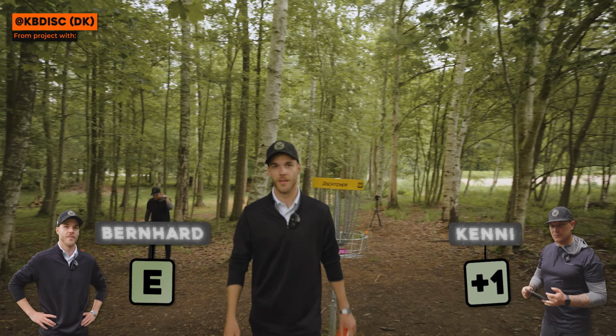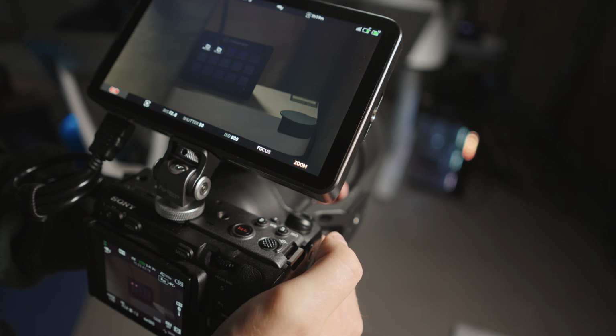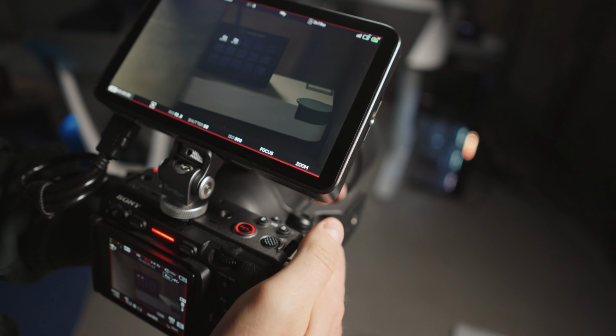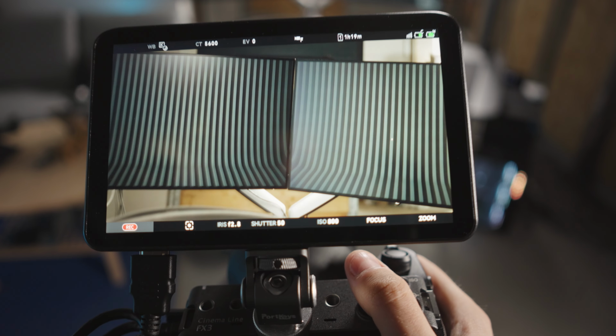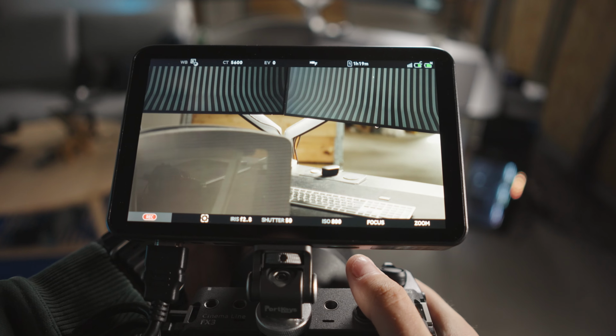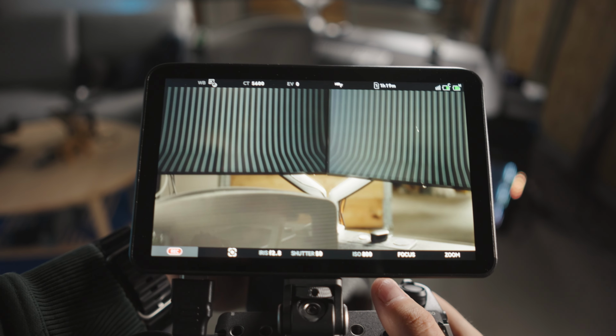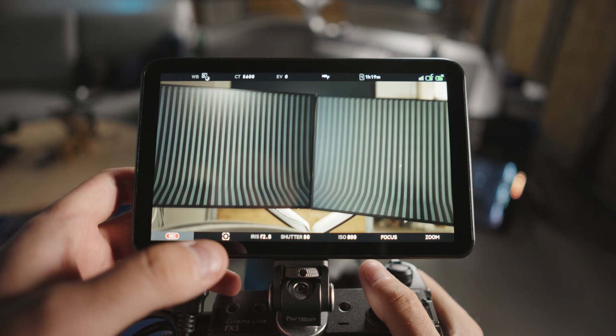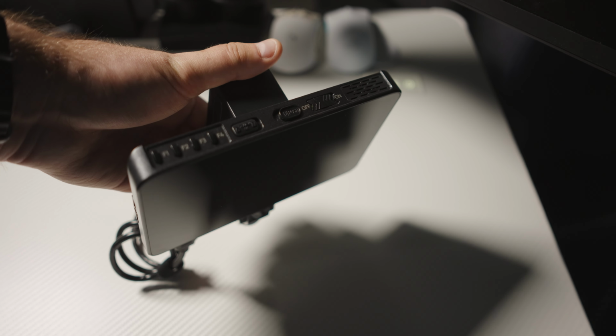Another great feature of the FX3 is of course the tally lights, which light up whenever you're recording. But ever since I bought this camera monitor from Portkeys, it really hasn't been that big of an issue to see if I'm recording or not. Even with my Sony a7 IV, simply because you can connect the camera monitor directly to the camera, and then it also has a big red border, just like the one you can set up within the camera settings.